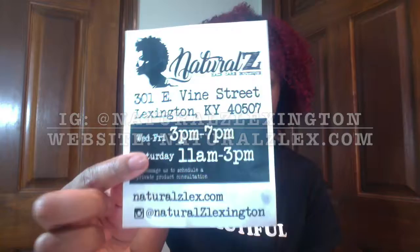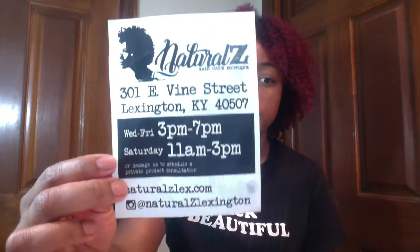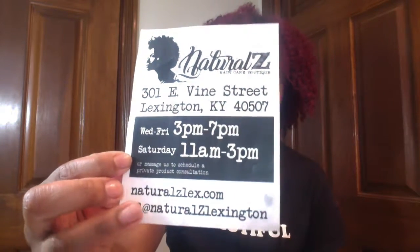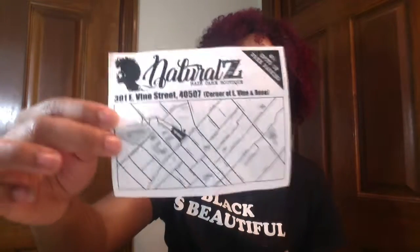And on my way out, I took another little promotional card that they had. It has their logo on there again with their address, their hours of operation, their Instagram name on the bottom, and their website. And on the back, which I absolutely love, they have a little map and directions of where they are, because it is located in a building that has some other shops and a salon in it. I like that they have the map on the back to pinpoint where they're at. So that's some of the key things.